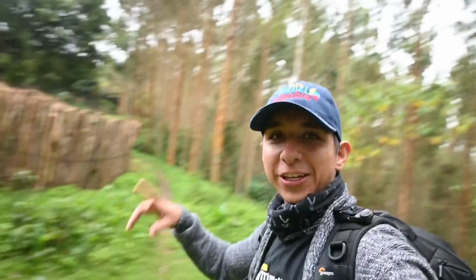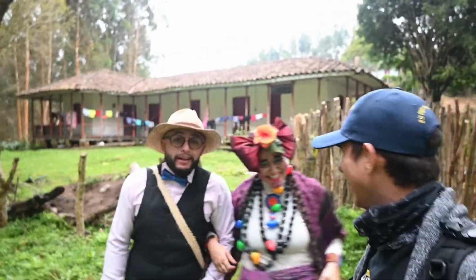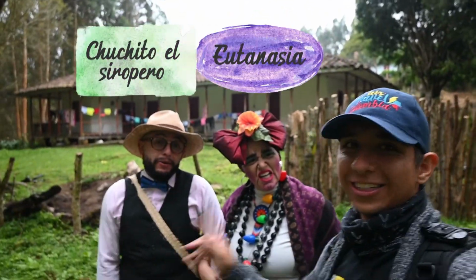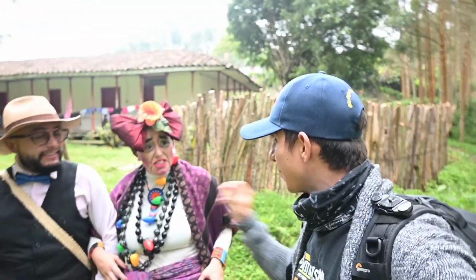Look who we found in the middle of the forest. What are you guys? Hey, ¿qué vas con el montañero? We have here Eutanasia and Chuchito el Siropero. Chuchito el Siropero. For those who don't know, sirope is a typical drink in the coffee region. So welcome guys, thank you very much for being here.